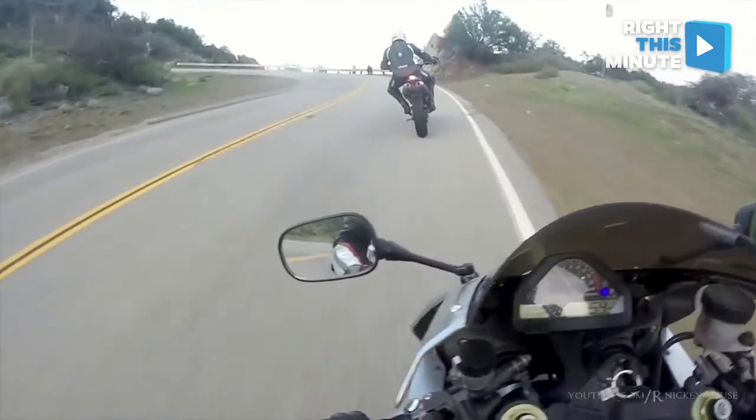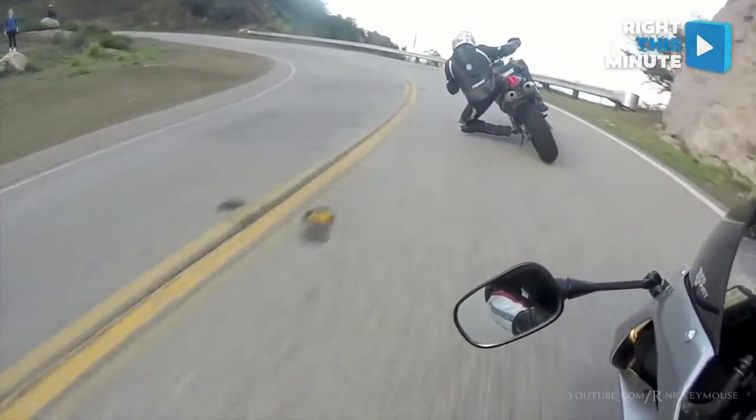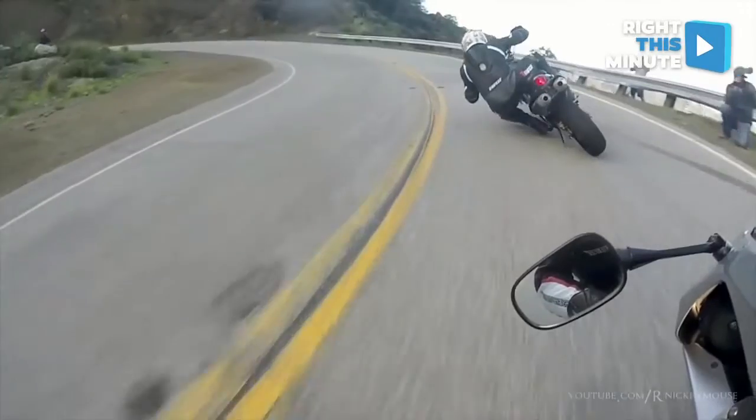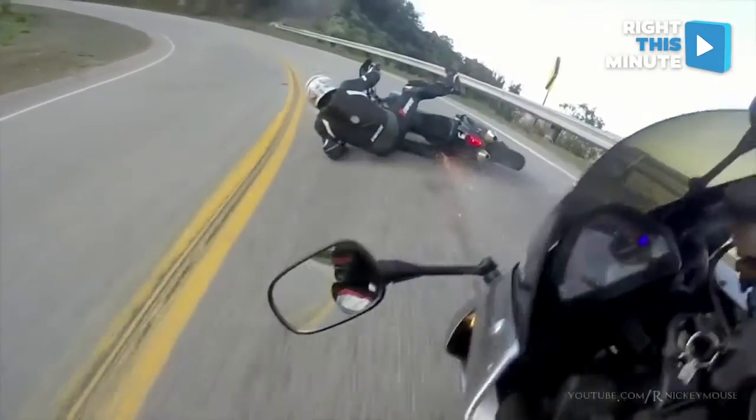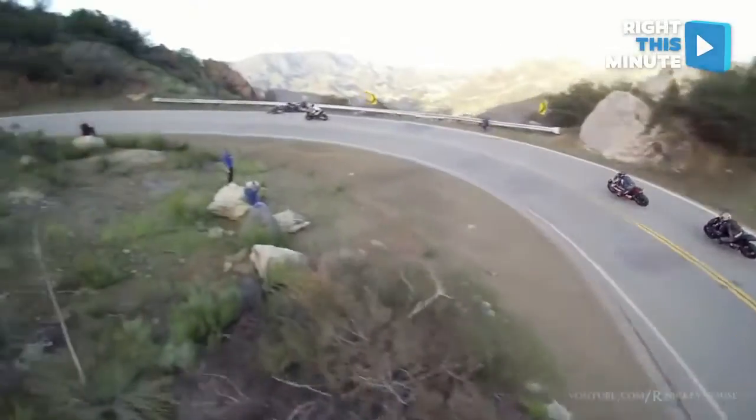And finally, the clip I think is most telling, the slow motion video from the POV right behind the rider that first went down. He may have been going in a little bit too hot because it looks like his peg comes down, his foot starts to rub, the bike slides out from under him, he goes sliding, the guy behind him, no chance to avoid him, just gets collected. Man.